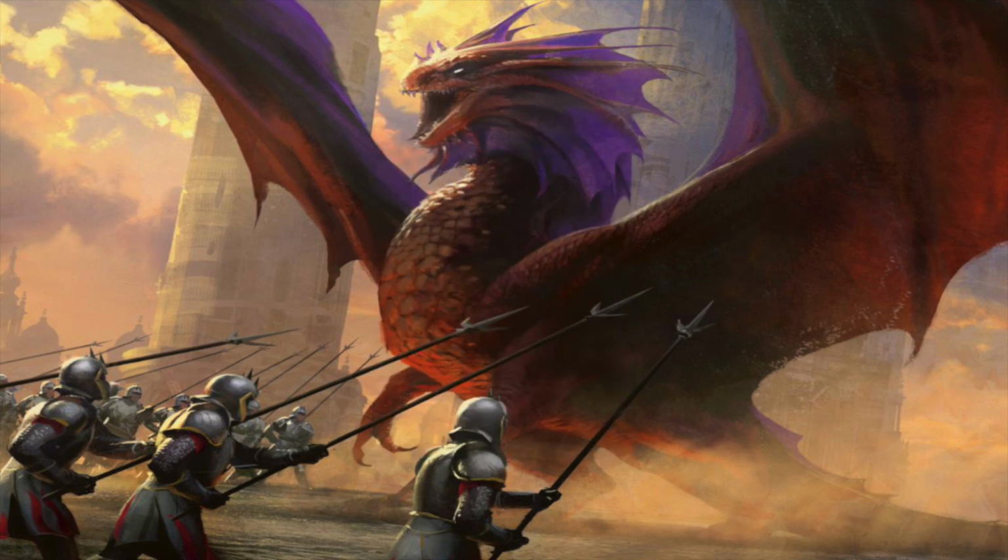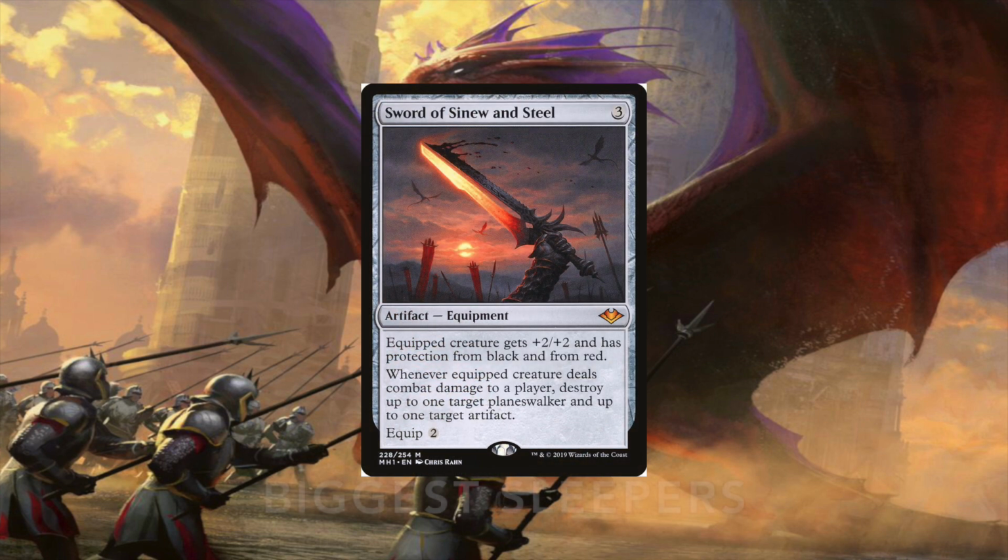Moving on from that. So our next sleeper is Sword of Sinew and Steel. I was really hot on this one at first, but I noticed I haven't been playing it quite as much as I probably should be. What are your thoughts, Ben, on this one? Sword of Sinew and Steel.